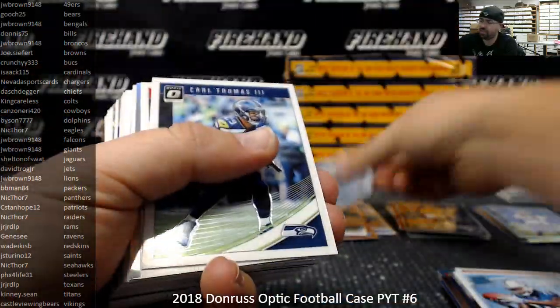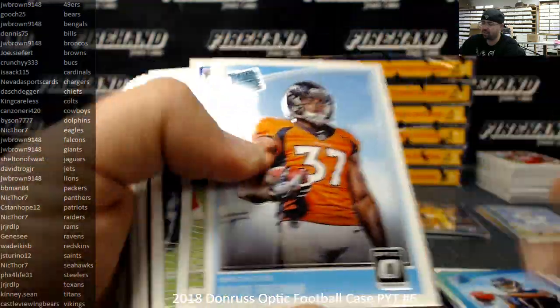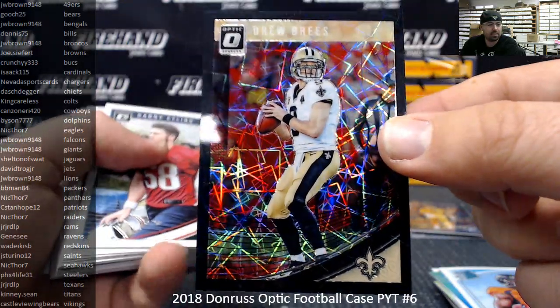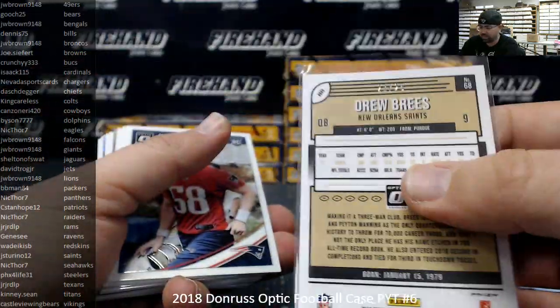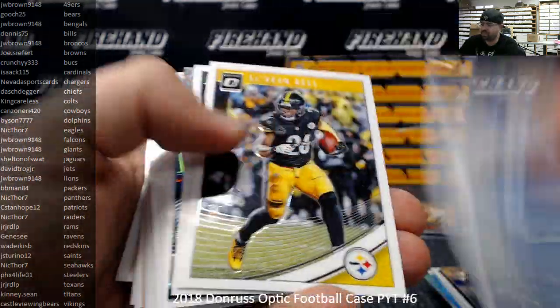Back to regularly scheduled programming. Antonio Brown Silver, Ray Ray. Anthony Miller Aqua, Royce Freeman. Got a Black Velocity of Drew Brees, number 25 for the Saints. Saints going to Jay Sterino 12. 23 of 25. Jonathan Ogden Legends, John Kelly.